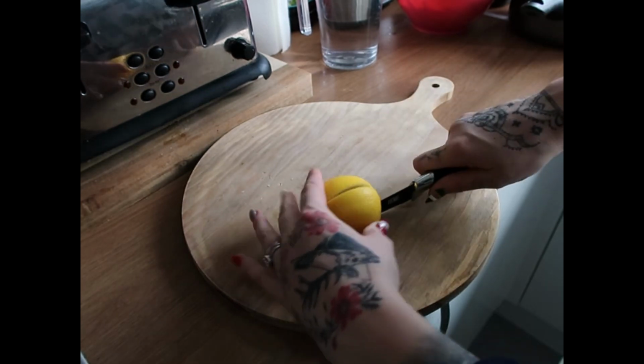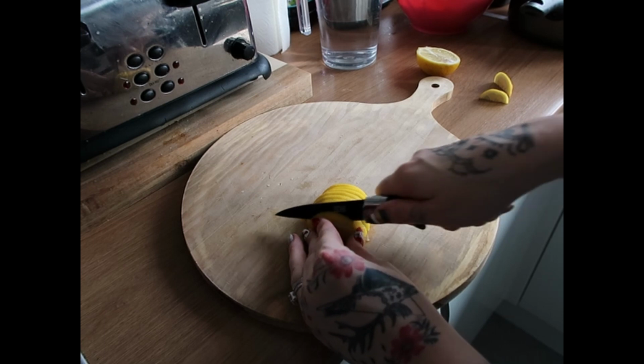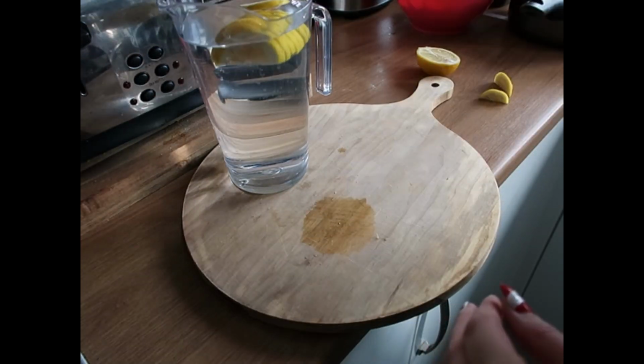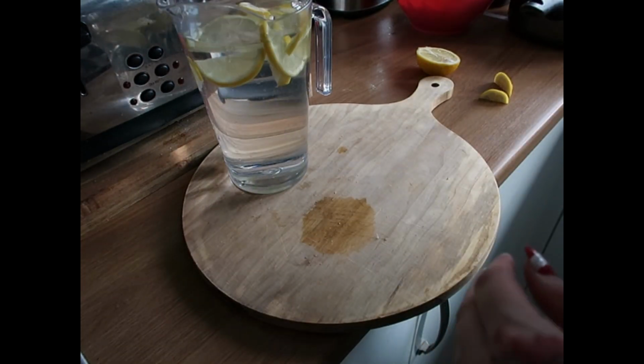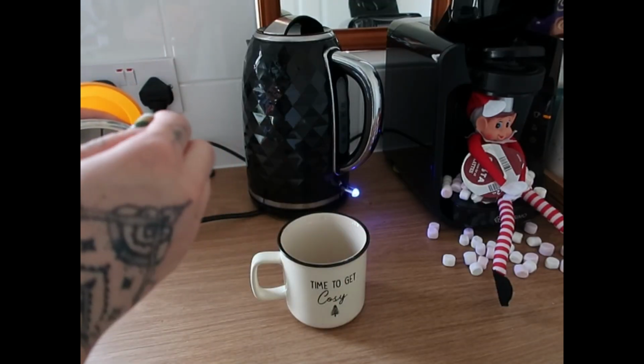Then it's time for some lemon water. I absolutely swear by it. A few of these per day make my skin look so much better. And as always, my morning can't start without a nice and warm cup of coffee.